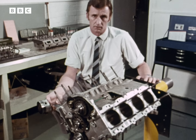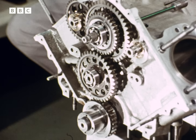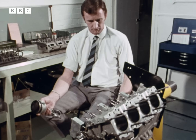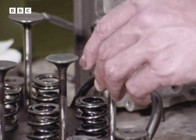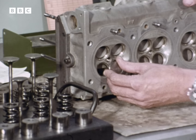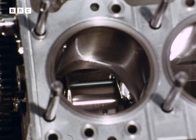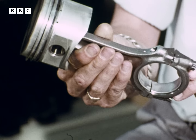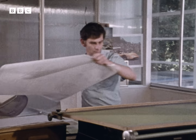I think it's true to say that the engine is very much the heart of the racing car. Costing £7,500 alone, this engine made by Ford Cosworth has been fantastically successful. It has 8 cylinders, 4 valves to each cylinder, twice the number in a domestic car. Built with incredible precision, it produces an amazing 450 horsepower from its 3-litre capacity. Stretched to the limit, it has to be completely rebuilt before every race.